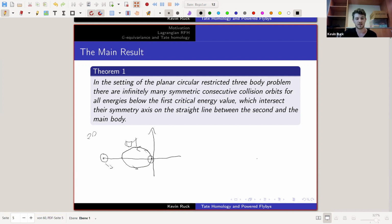And then finally, we're also able to say something about the orientation of the symmetric consecutive collision orbits. The orientation of these orbits is in such a way that they intersect here this symmetry axis of the symmetry of these orbits.